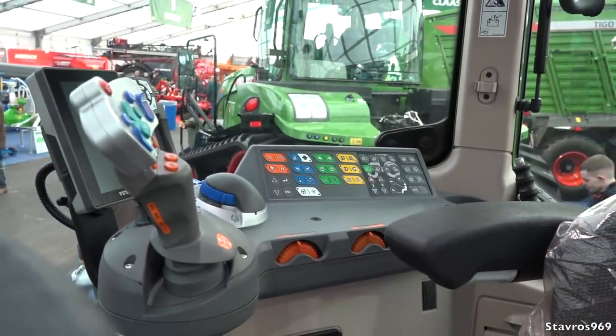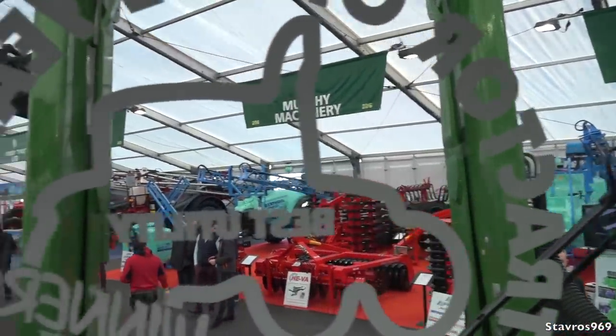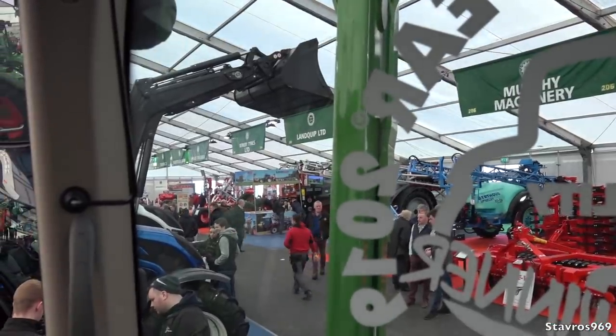Sean, thank you very much for showing me around the stand. If anyone else wants more information about the Fendt, who do they contact or where is your dealership? We have 7 Fendt dealers on the island of Ireland, and they're all hard-working businesses, and we're always willing and trying to take on new people, get more people into these tractors. Great. Sean, thank you. Cheers.